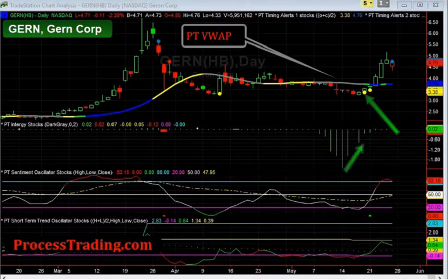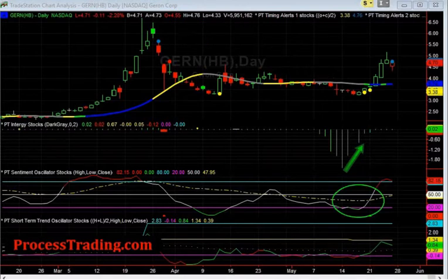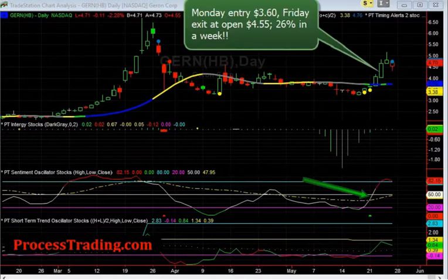Bearish energy was starting to go away, but the real kickers that made us choose this one was the sentiment turning up, momentum turning up, short-term trend turning green and turning up, and we were pretty sure we'd get the holy grail, which is momentum crossing sentiment, which we did. $3.60 our entry on Monday, and then where we exited on Friday at the open, $4.55, 26% in a week.